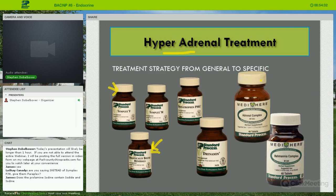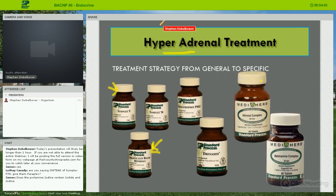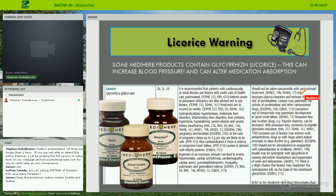So one caution that I would give you with particularly adrenal complex is that adrenal complex contains an excellent adrenal herb called licorice. However, licorice can create some blood pressure problems. So if your hyperadrenal patient has hyperaldosteronism as well, and therefore they're retaining lots of sodium and lots of water, their blood pressure is high, adrenal complex and its licorice may exacerbate that. So keep that in mind, important. It will also affect some of the medications that they may take, including prednisone.